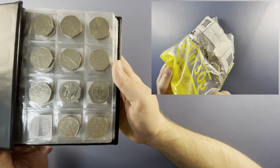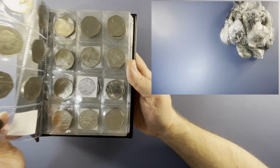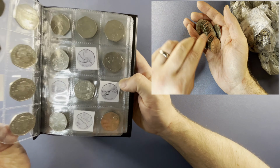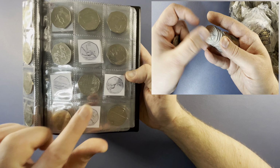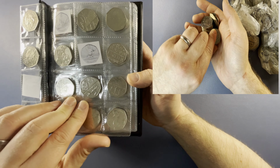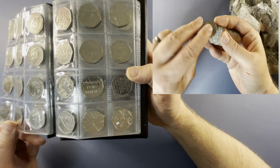still after. On page one, we still need Kew Gardens, the rarest 50p in circulation. On page two, the first of the Olympics that are still outstanding. This one is Canoeing. On page three, four more Olympics. We need Judo, Rowing, Shooting and Taekwondo. And on page four, the last of the Olympics, we need Triathlon and Wrestling. After that, we have everything up to and including the Queen's Memorial coin.